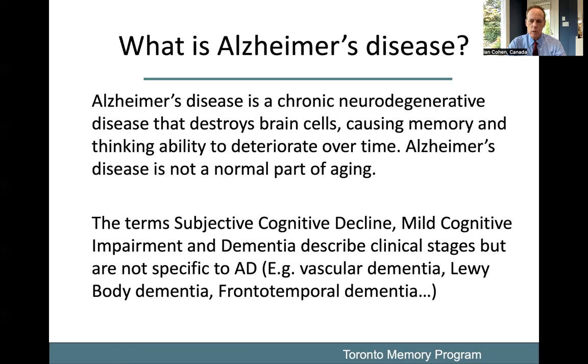And we use terms to describe the different stages of Alzheimer's. So subjective cognitive decline would be one of the earliest symptomatic stages, where a person's aware of some symptoms, but not showing any objective evidence of impairment. And then over time, the disease progresses to mild cognitive impairment and dementia. However, these terms are not specific to Alzheimer's disease, meaning other conditions could present, such as vascular dementia or Lewy body dementia or frontotemporal dementia, with this gradual progression of symptoms.